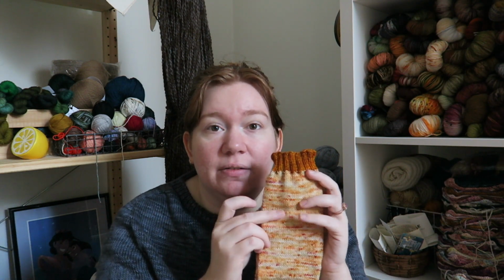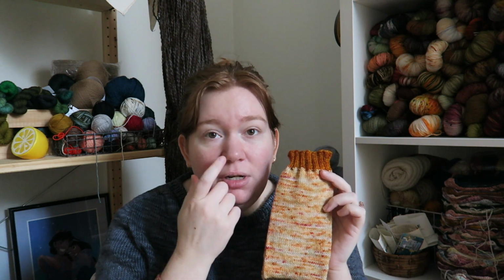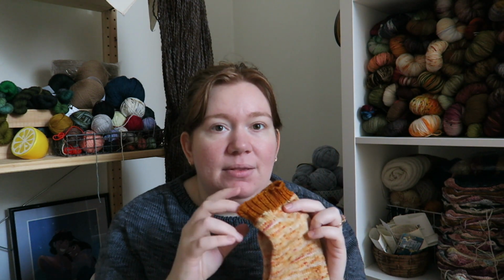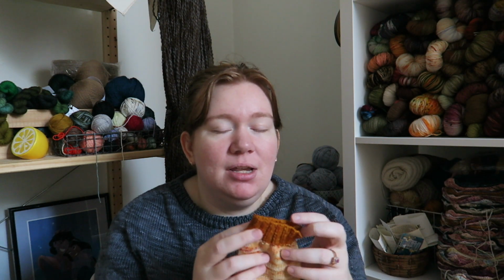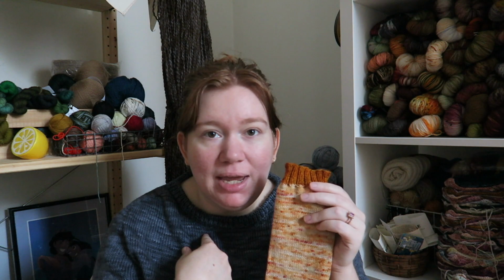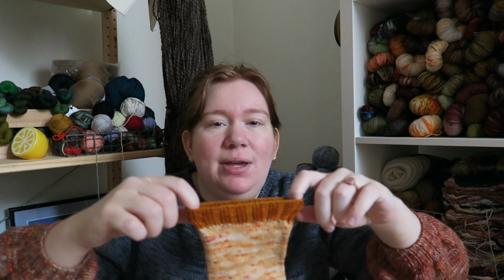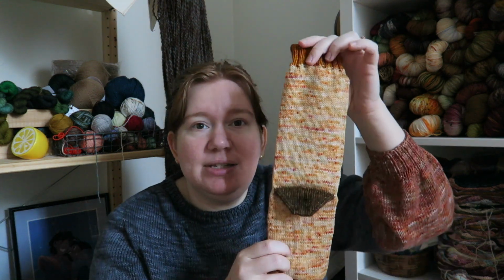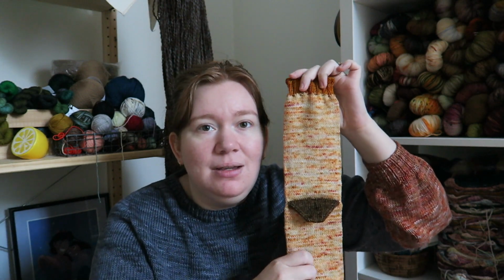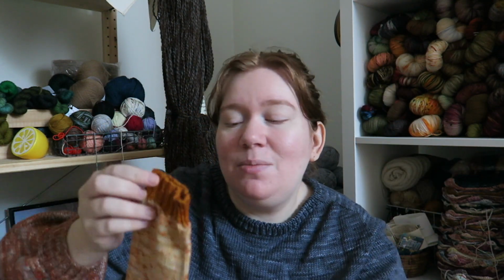My gauge is tighter than the cranked gauge, so I didn't really think about that ahead of time. And so a 60 stitch sock at my normal gauge is a little bit small for my leg. So even though I did a stretchy bind off, it's still a little bit tight around my leg, especially considering how long the leg is of this. I made it extra long because I didn't have to knit it. And you know, the farther up the leg you get, the wider your leg is. So it's a little bit tight up at the top.